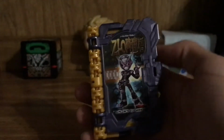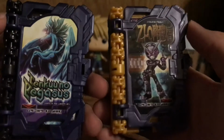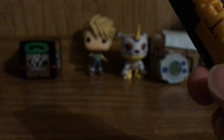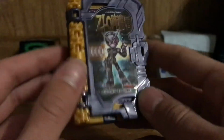But for comparison, here it is with Tenku no Pegasus. As you can see, the navy blue is actually a lot lighter than Pegasus here. And yes, this review is coming. But yeah, you can see really nice colors of the Wonder Ride book right there. Nothing much else to write home about.